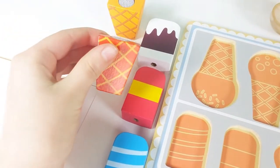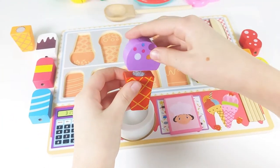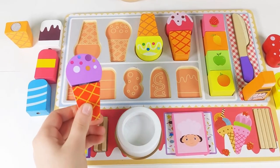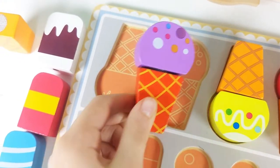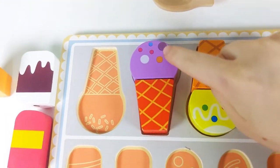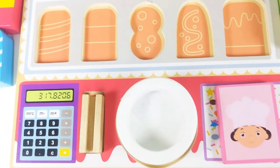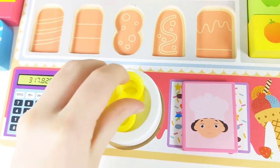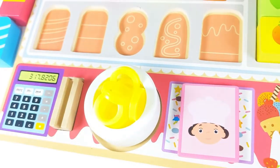Let's find a cone. How about this one? Now, let's put it back into the puzzle. It belongs here. There are 8 dots. 1, 2, 3, 4, 5, 6, 7, 8. This ice cream costs 7 coins. Let's check how many coins our customer gave us. They left us a tip.